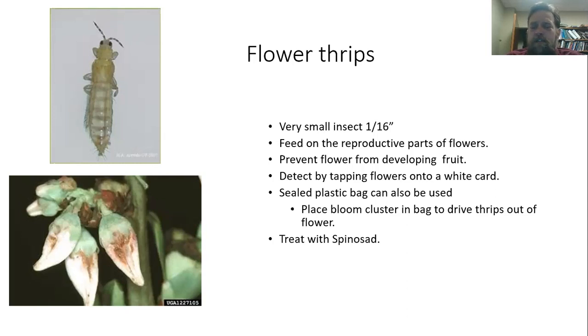So you can detect these. If you want to see the insect itself, get an index card or a nice white sheet of paper and tap the blossoms over that card or paper, and you'll be able to see the insects moving around on it. The other thing you can do is harvest some of those blossoms and put them in a sealed plastic bag, and the heat in there will drive the thrips out of that blossom. You'll be able to see them inside that bag. They can also be treated with spinosad very effectively, but really keep an eye on this, because the damage to the flowers can prevent the formation of fruit.